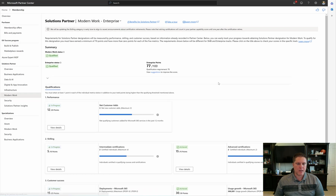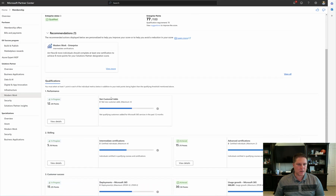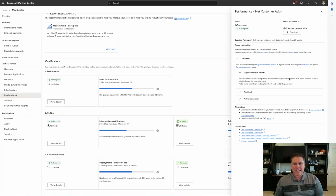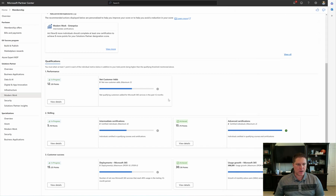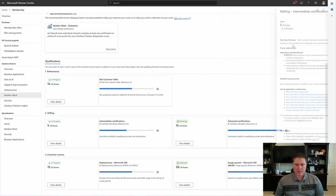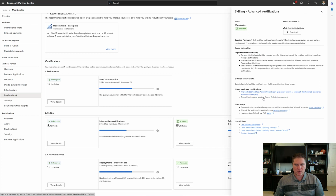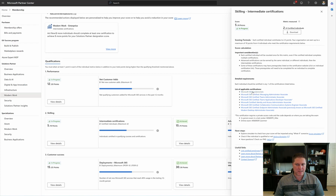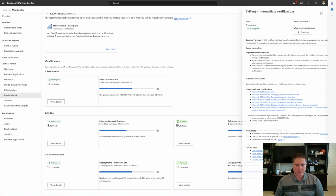And if we switch over to enterprise, it's really looking at the same thing. The only real difference here is that when you're looking at the net new customers, the eligible customer tenants are at least 300 seats. So not the 11 to 300, but they have to have at least one workload with at least 300 seats. And so here, again, when you look at the skilling, the same MS 900 exam is here. When you look at the advanced skilling, still the Teams meetings and meeting room assessment is here. So in this particular case, you get 7.5 points instead of 15. So you've got to get 2 people to pass the exam. And over here, you get 2.5 points for each person that's passed this. So you may want to have a few other people pass the MS 900 exam.